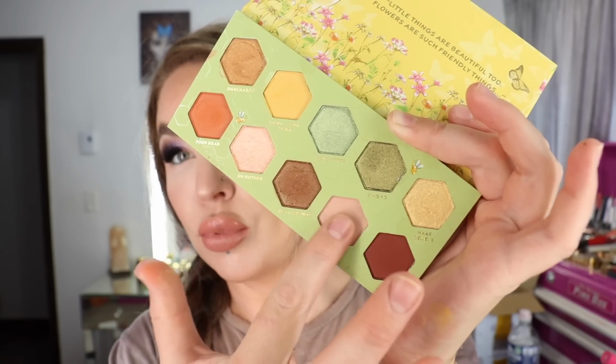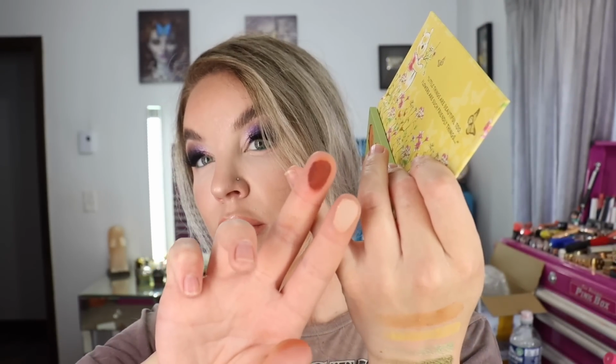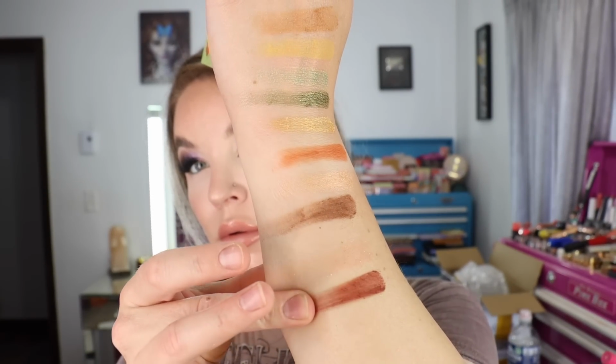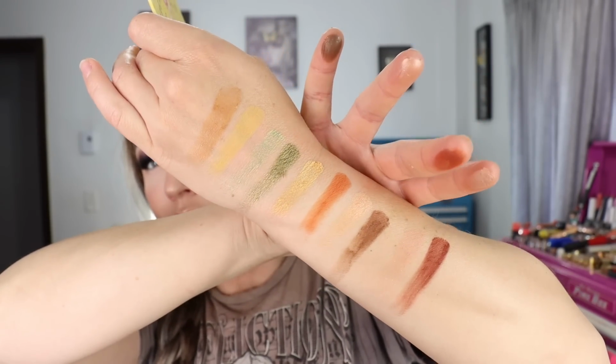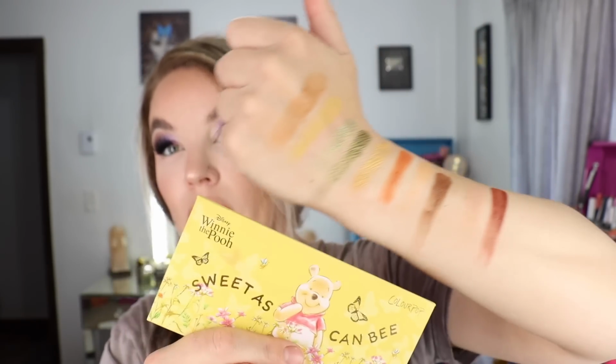And there aren't any pressed glitters or super shocks in this guy, so those are the swatches right there of the Sweet as Can Be pressed powder palette.